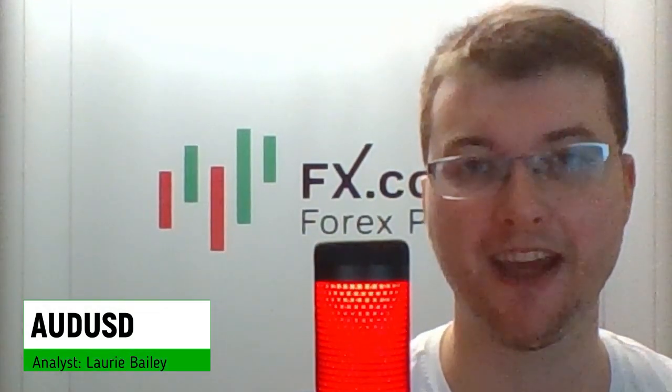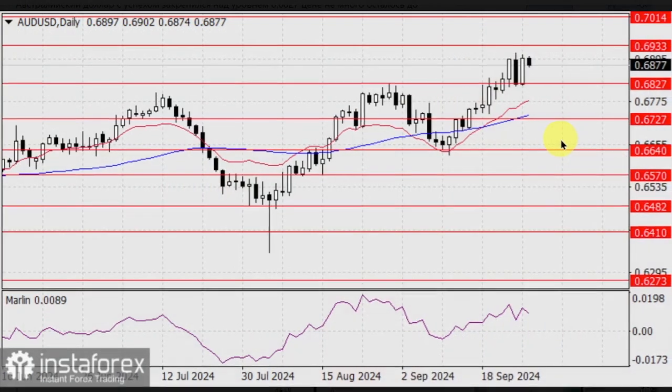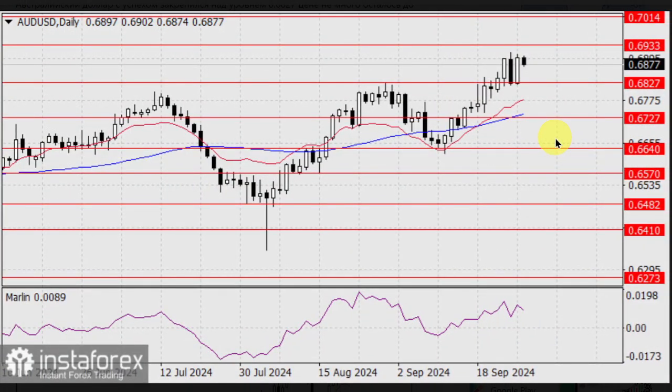And finally, here is Laurie Bailey with the AUDUSD currency pair forecast. Let's have a look. The Australian dollar has successfully consolidated above the 0.6827 level, and the price now has little distance left to reach the target level of 0.6933.